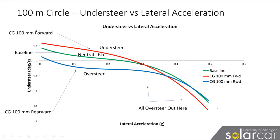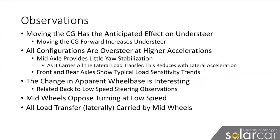And if I move it back, it's oversteer almost immediately. Instability isn't just waiting for it. There's a couple of really interesting things here. One is they all go oversteer. That's at pretty low lateral accelerations. This fixed mid-axle becomes destabilizing because of its location. It becomes less destabilizing the more you move it rearward. Ultimately, you can turn this into a tricycle, the wheels at the rear, and it would probably still go oversteer. But it would have more understeer in the beginning. You get the kind of influence you'd expect, and that as you move the CG back, you get more oversteer. So, like I said, moving the CG has the anticipated effect.